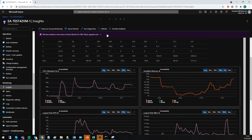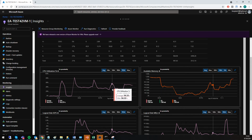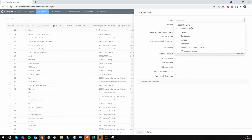We are running some processes. I'm going to refresh again. In a few minutes, it will actually remain. Actually, we've got right now no data, so this means probably that system is going down finally after my stress testing. 74% of utilization. I'm going to jump into the executive automates and I'm going to identify for you one process that's going to be executed in parallel to simulate that load.